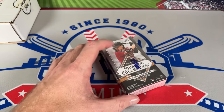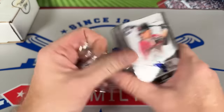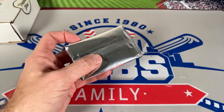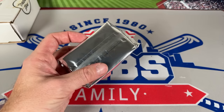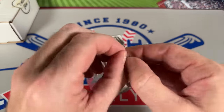Last one right here. Let's see what we have in Museum Collection. We're going with Bowman Draft next. Ryan Sandberg was my favorite player back in like 1990. I used to have a binder of Ryan Sandberg. I think it's because the first Beckett that I ever bought, which is a price guide with all the prices of all the baseball cards, he was on the front, and I was like, oh, that's my new favorite player, I guess.